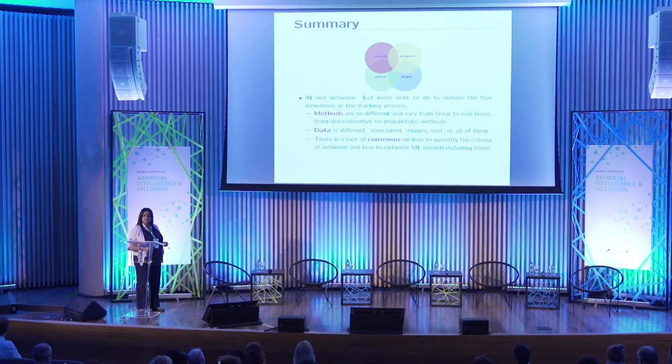AI inclusion, there is a lot more work to be done, in my opinion, because the methods are different. We have different levels of methods, from linear to nonlinear, from probabilistic methods to non-probabilistic methods. Data is different. We deal with structured data, with images, with text, and sometimes a mix of all of these. And there is a lack of consensus about how to quantify the criteria on inclusion and how to optimize machine learning algorithms with these criteria in mind, besides accuracy.